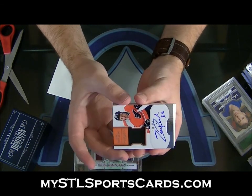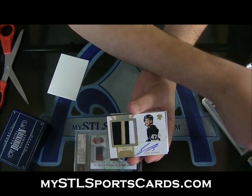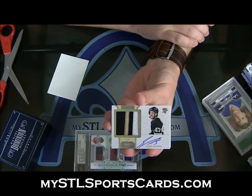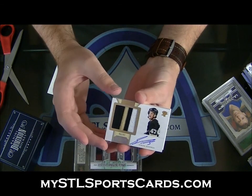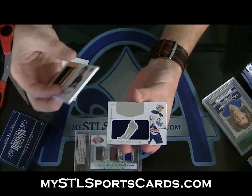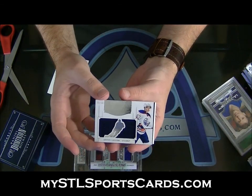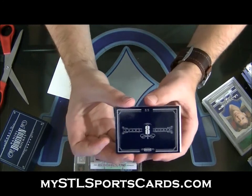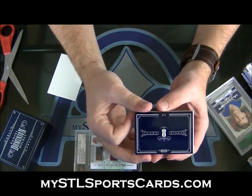Goes this way. Horizontal rookie patch auto, three colors for the Pittsburgh Penguins, numbered to 47, Simon Despres. Numbered to 47, very nice. Numbered to 50, Anton Lander for the Edmonton Oilers, Mammoth. Uh-oh. Oh, mercy. You see the numbering on that? You guys know what that means? That means this book's about to get dirty.